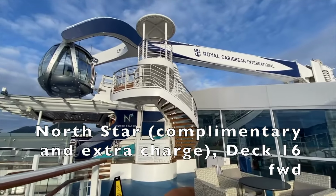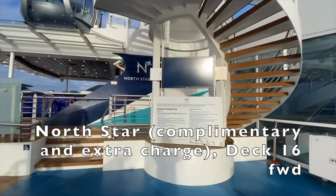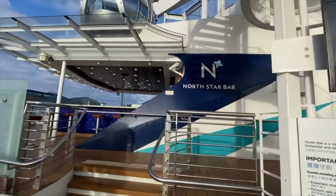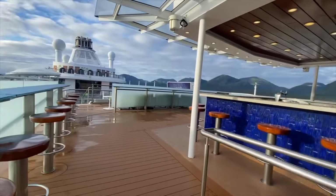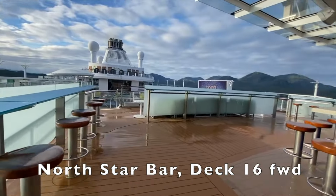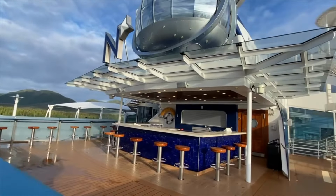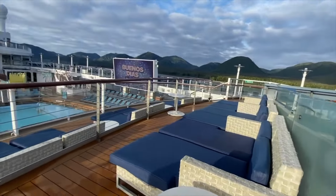On deck 16 forward, you'll find the North Star. This is a glass enclosed pod hooked onto a mechanical arm that will extend up 300 feet over the ship and offer breathtaking 360 degree views. There is an extra charge for the North Star while at sea, but while the ship is docked at port, they do offer complimentary sessions, which you can book through the app.